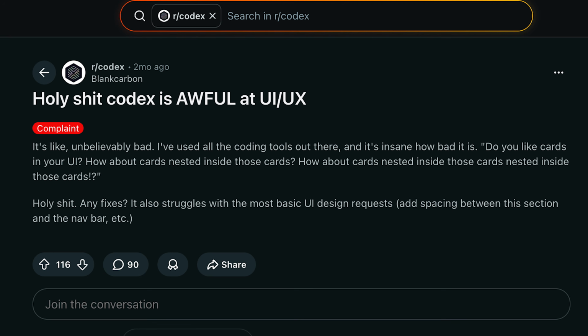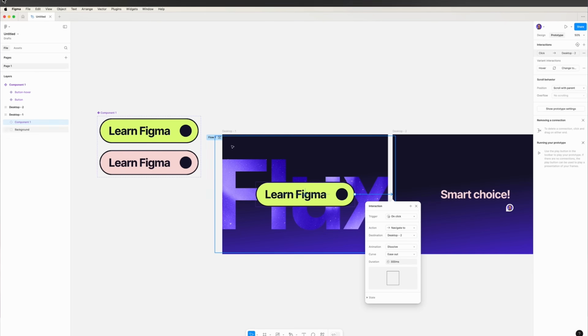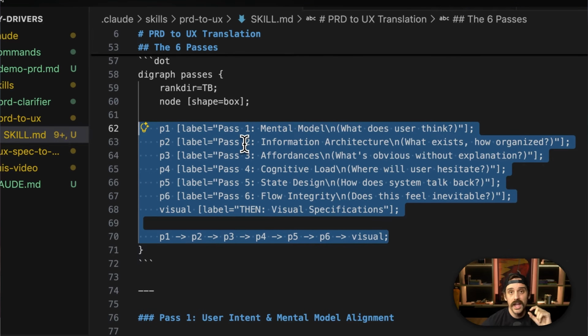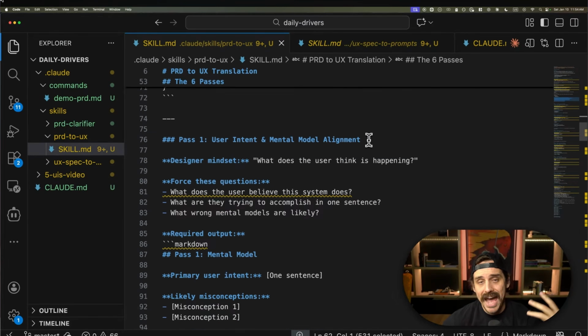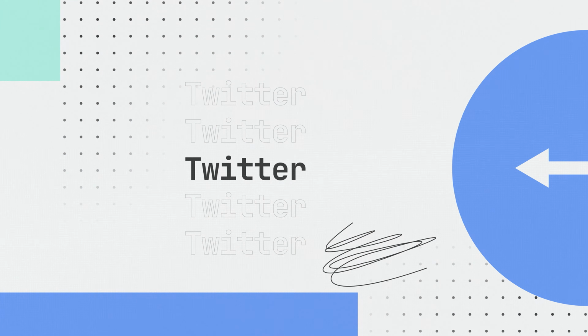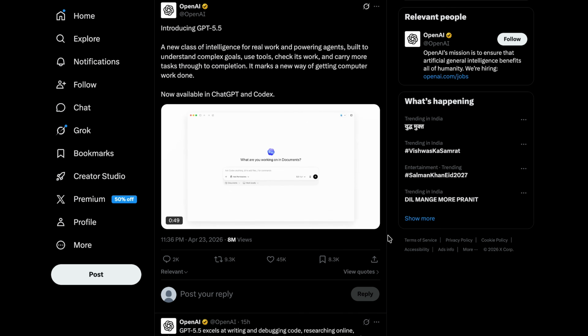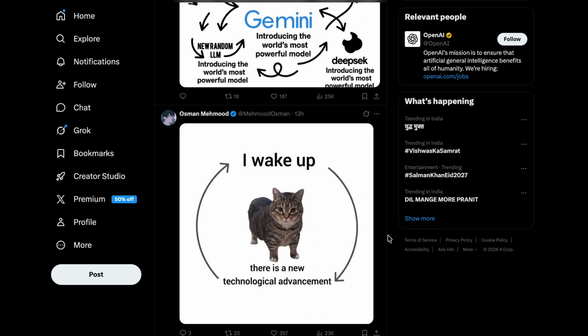So we saw this: "Holy shit, Codex is awful at UI UX." And if you think about it, if you know design and you know how to make skills, you could just make the UI UX design skill for Codex, ship it, reply in that thread, and have your first customer. That's your cue. You're basically eavesdropping on unmet demand. And another great example is Twitter, but faster and with real profiles. Product launches, feature announcements. The comment section is where people tell you what's missing.